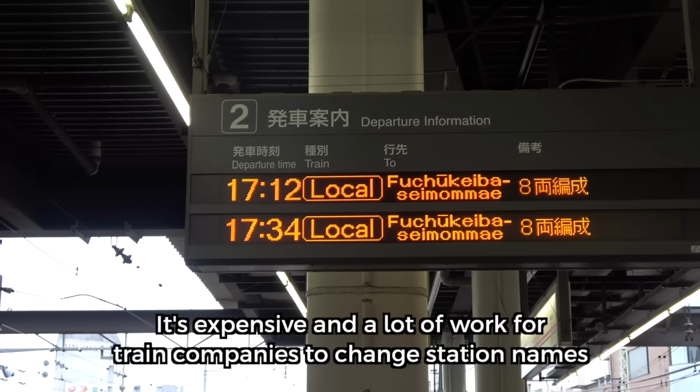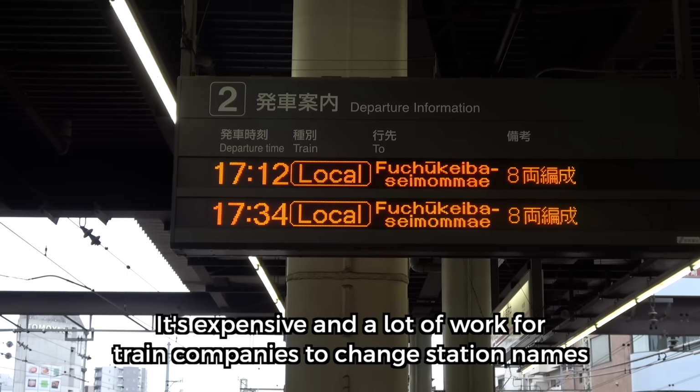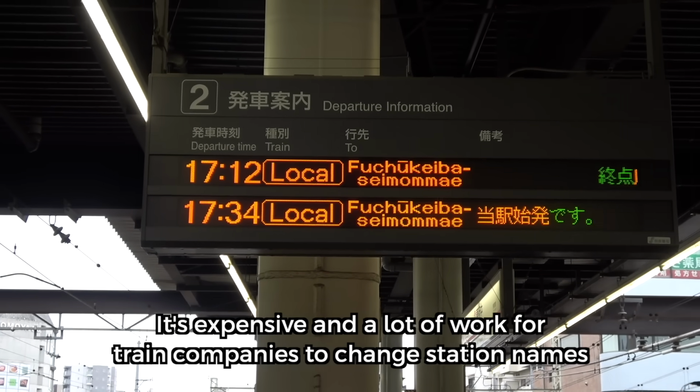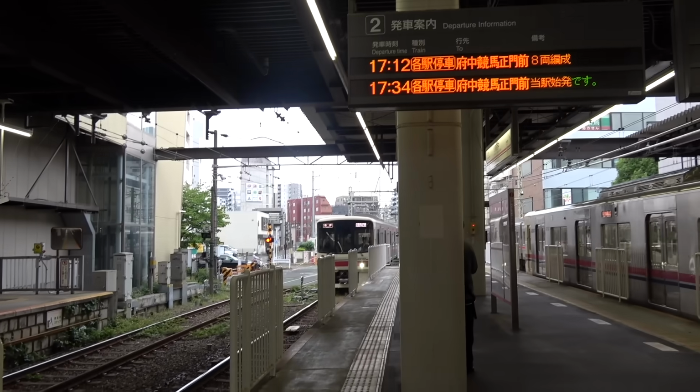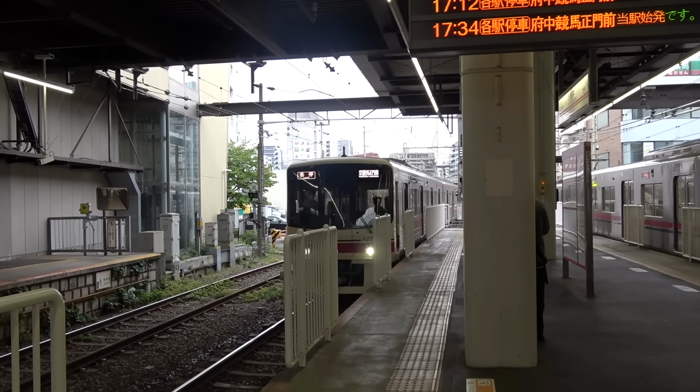But as some of you may know, it is really time consuming and expensive to change the name of the train station. So that's probably why they just stuck to this. As I finished saying that, the train for this line is here.